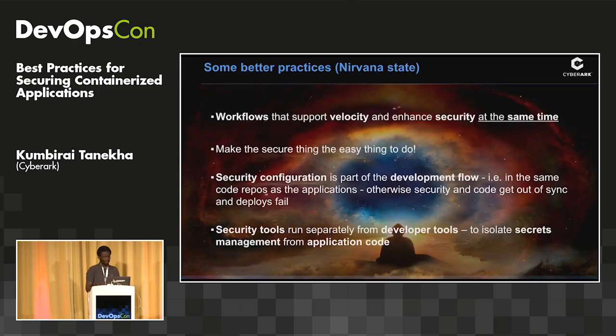So what I'd really like to impress upon everyone here is that there is a way you can get this. There is like a Nirvana state, right? Where you can essentially have all these good practices, but then you can almost get them for free so that they integrate very deeply with your workflow, so that your workflow supports velocity and enhances security at the same time. We want to make the secure thing the easy thing to do, right?